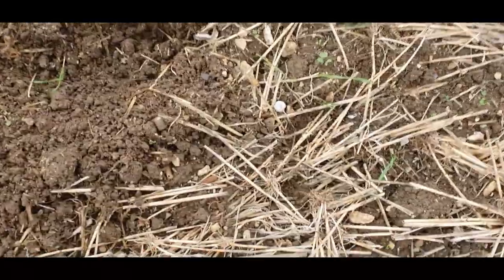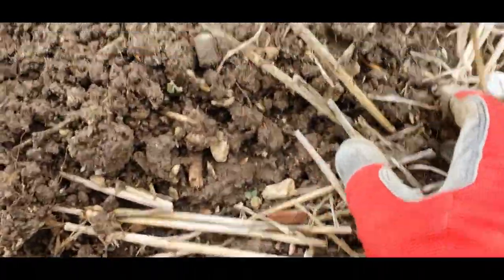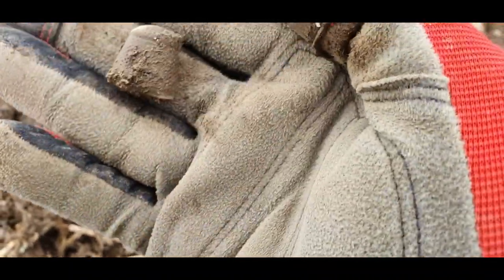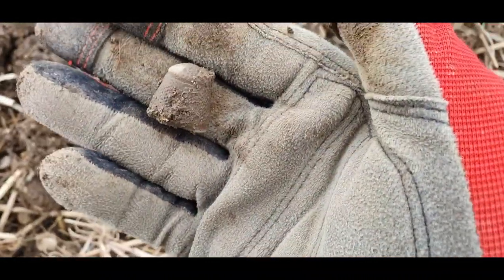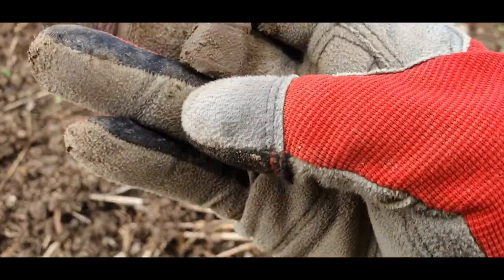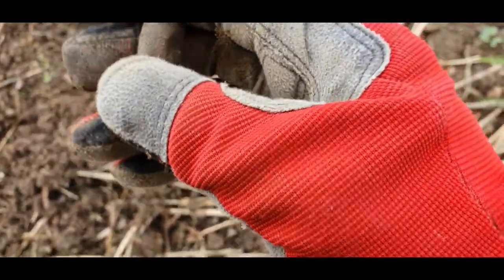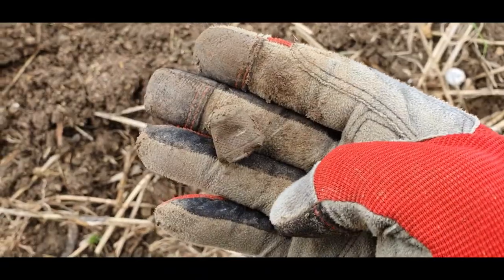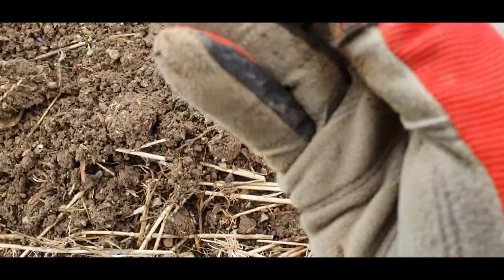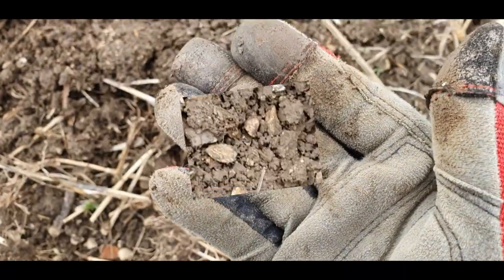Right, guys, just got another one. I think I can see what it is already. You can see it there, little thimble. Getting a nice little collection of thimbles now. I had loads recently. Yeah, I don't know how old that is, maybe 16, 1700s or something. Pretty cool though, nice little one. Lovely, right, see you on next.